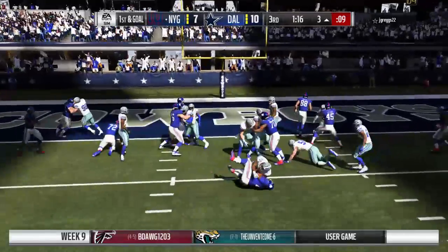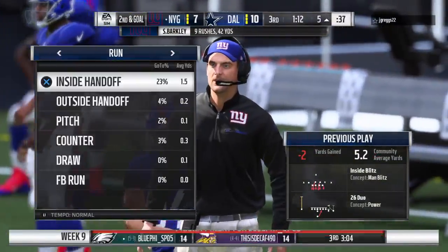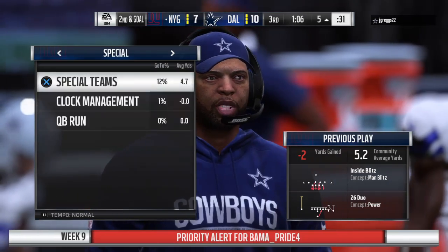And Barkley will try to punch it in. And that play going absolutely nowhere as he's belted before he could get out of the backfield. This will be a 2-yard loss on the play. And it'll be 2nd and goal.